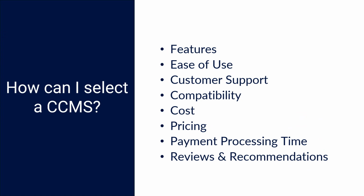When you are selecting a child care management system, it's important to consider a range of factors to ensure that the software meets the specific needs of your child care business. Here are some key considerations. Look for a system that includes the features you need to manage your business effectively. Some key features to consider include enrollment and attendance tracking, personnel management, billing and payment processing, accounting, parent communications, organizing children's records, and reporting. For family child care providers, tracking your time would also be a beneficial feature.